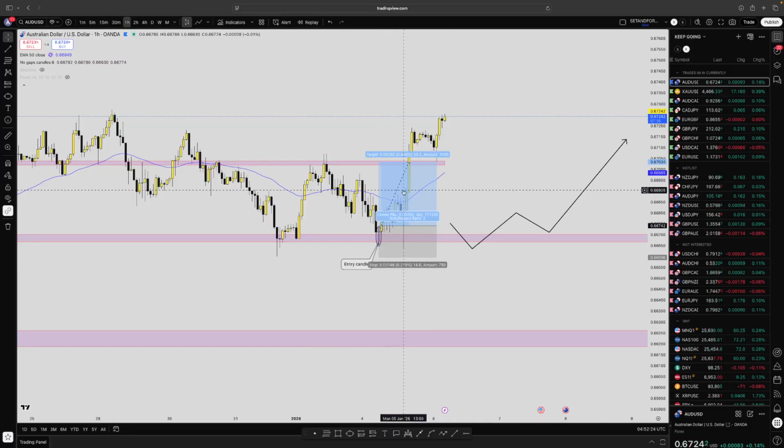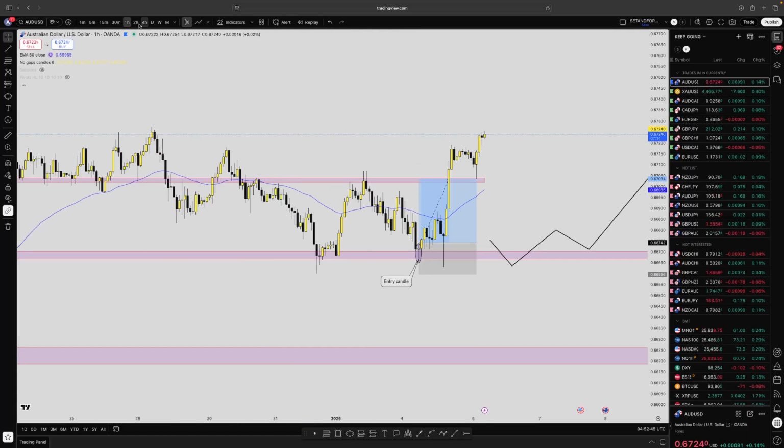So for this trade, we went for a 1 to 2. I placed my stops below this wick just to give myself a little bit more room. And good thing I did, because I would have gotten liquidated with this long wick. So that's why, with my stop loss, I like to give it a little bit more breathing room. 14.6 pips is really good, pretty tight. So yeah, this trade played out really good.